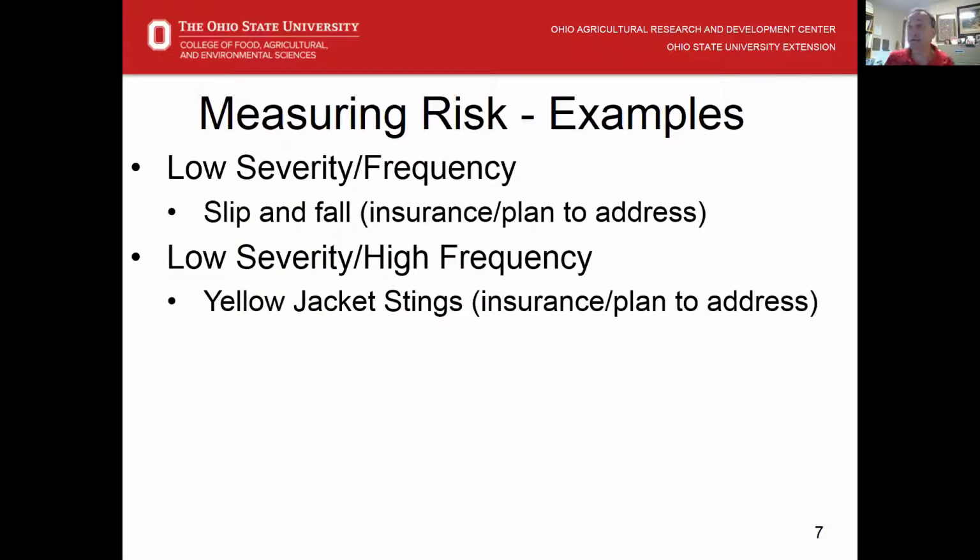Low severity and high frequency would be something like a yellow jacket sting. It's going to happen a lot, especially in the month of September, when those insects change their food from protein, or little insects they eat, to where they're actually wanting to eat more carbohydrates. So if you ever do a Labor Day fair or event like that, you know that they're after those lemon shakes. So how do we deal with those yellow jacket stings?